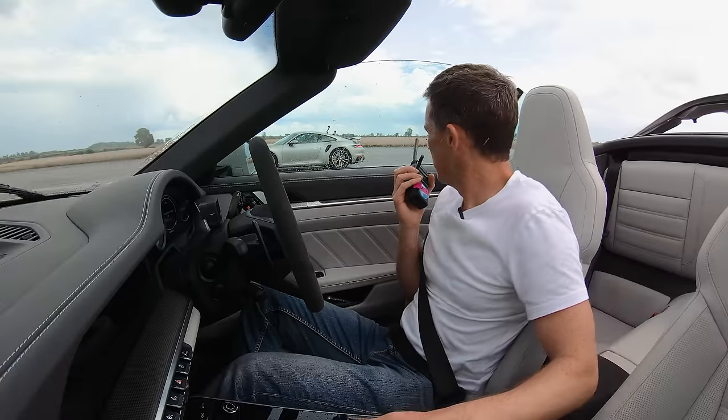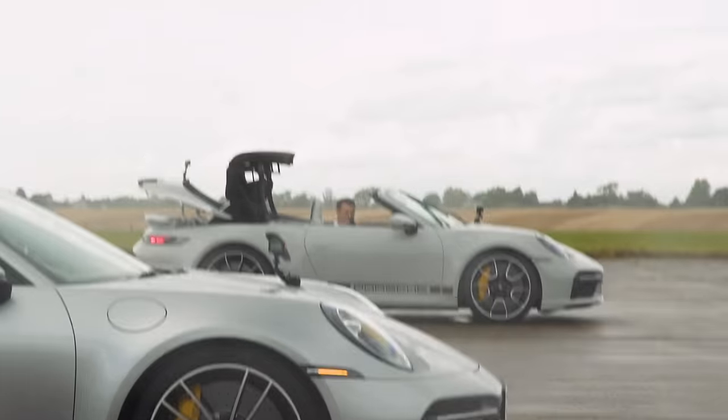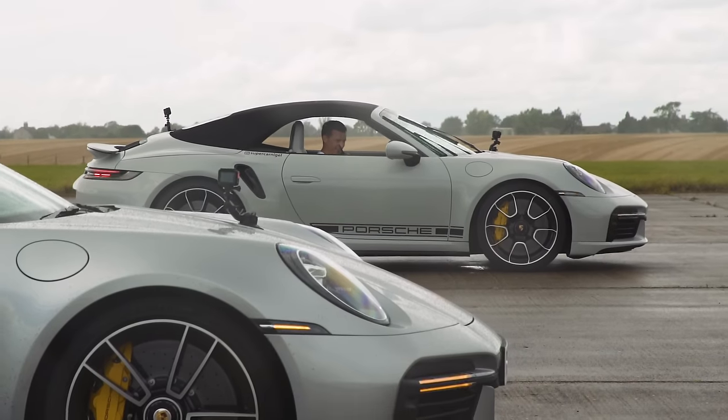I don't know why I didn't think of this earlier. Just sat here in the rain. I should probably do this. There we go. That's better. Then I don't end up with a swimming pool inside the car. It looks nice with the roof up and the roof down, to be fair.